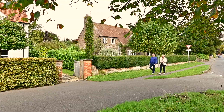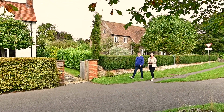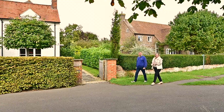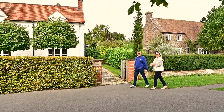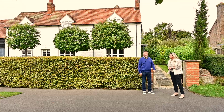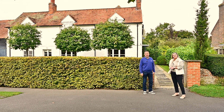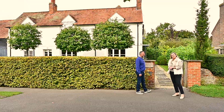Today we're in East Hanney, one of the most popular villages in this part of Oxfordshire. And it's easy to see why, with a thriving village community, a shop, pubs and really easy access into Oxford. And behind us is a period farmhouse, 5 bedrooms, can't wait to show you around. Let's go and check out Darden House.